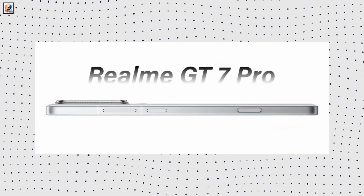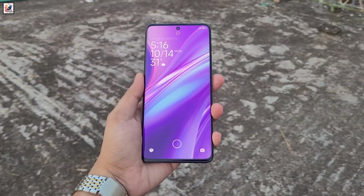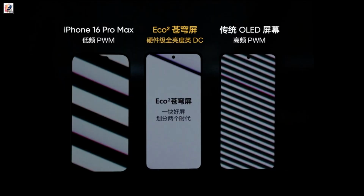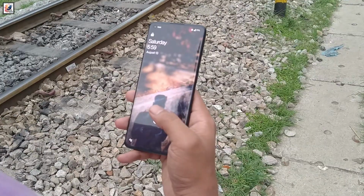The GT7 Pro is expected to come with a 6.78-inch BOE screen, offering a 1.5K resolution, a 120Hz refresh rate, and a micro-quad curve design. Also, it will be the company's first phone to feature a single-point ultrasonic in-screen fingerprint sensor.